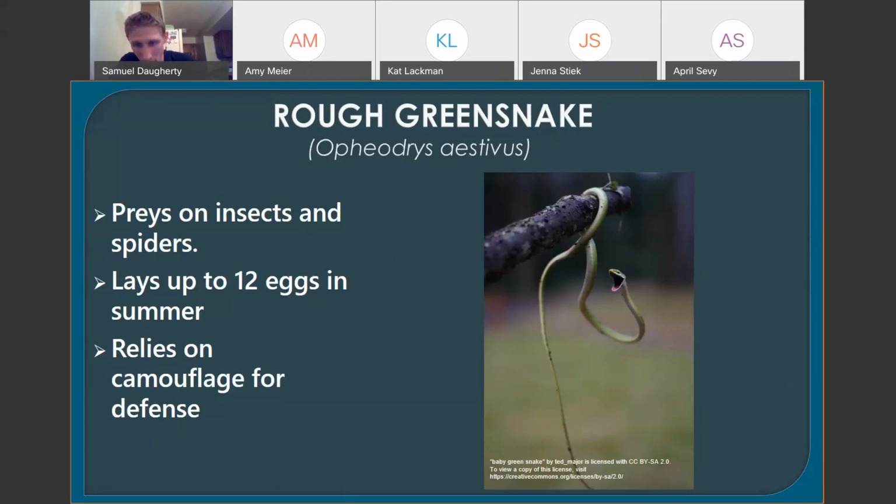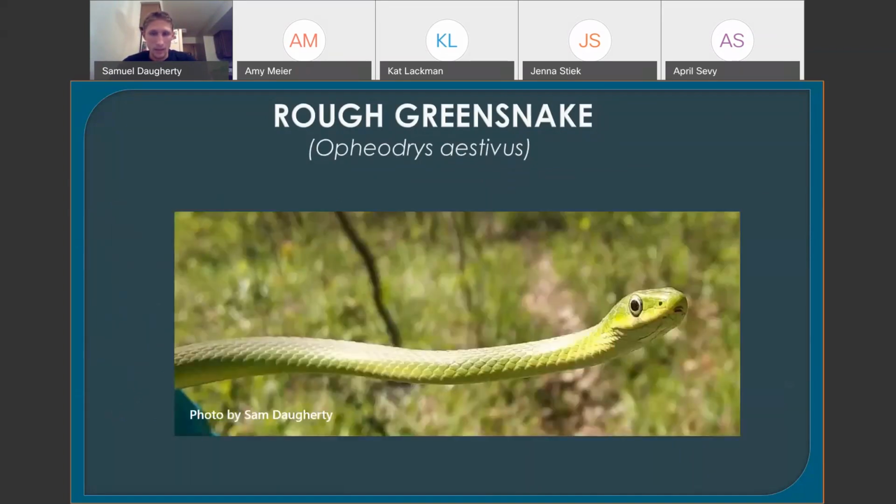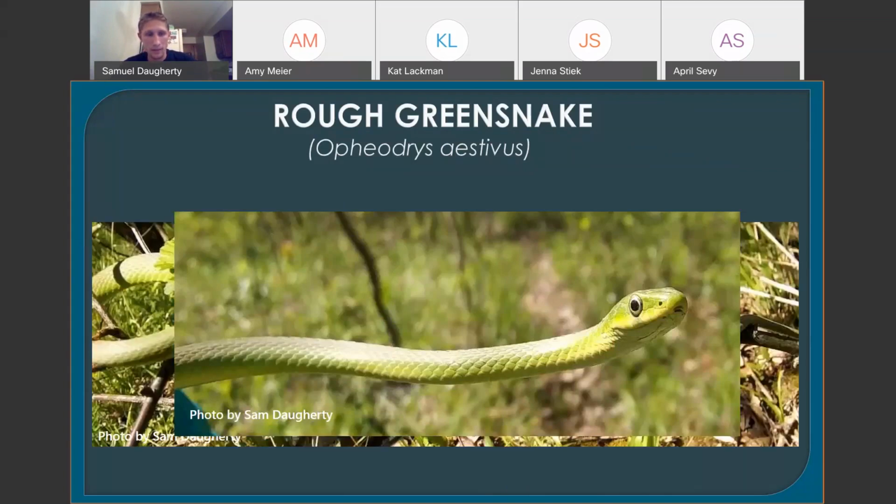So this is a little juvenile. I guess he's been irritated enough to the point where he's opening his mouth, but normally they don't really do that. Cute little baby. And there's just another picture of one I found at Runge Nature Center. Bright green scales, big eye.